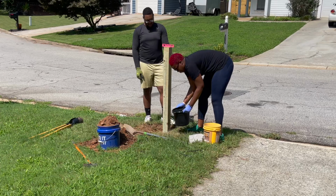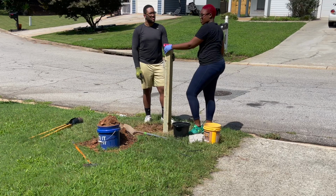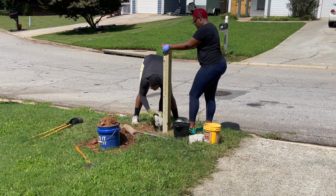So the first thing I'm going to do is pour some water into the hole, just enough to wet the ground. And then we're going to take the quickcrete. I think we were hearing somebody, but we're gonna go ahead and take the quickcrete and pour that directly on top of the wet soil. So that's what Ian is doing. And you're just gonna try to pour it evenly around the piece of wood.